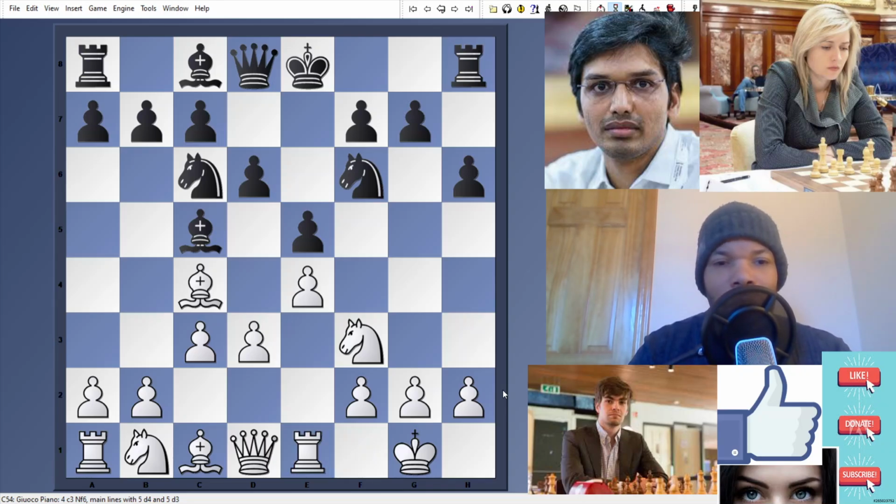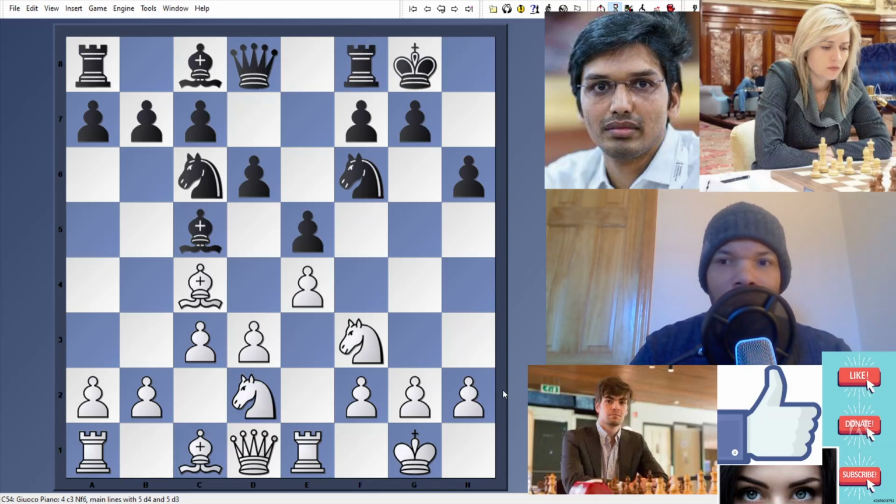Rook e1. White is just preparing to play d4 at some point. Castle, knight bd2. And again, in typical Ruy Lopez fashion, many times that knight will go to f1, g3, or e3 with play on the king side, and eventually hoping to open up the game with d4. That way white's bishops can come to life also.